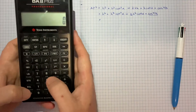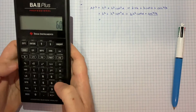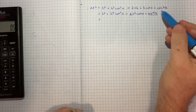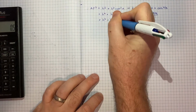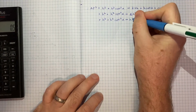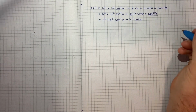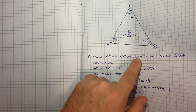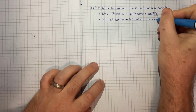And again, we can test that with our calculator. 180 divided by 3, 60. The cos of that is a half. So this 2 will cancel out with this half. And we get H squared plus H squared cot squared alpha minus H squared cot alpha. And just to double check, H squared plus H squared cot squared alpha minus H squared cot alpha. So that is what we will require to show.